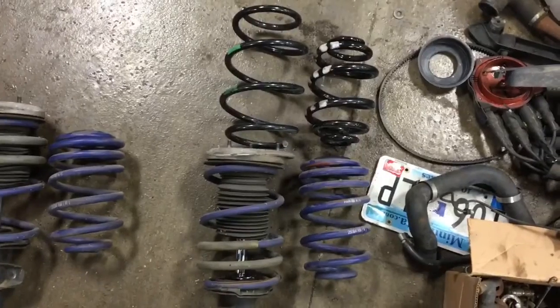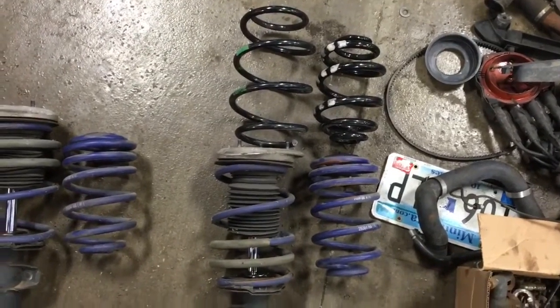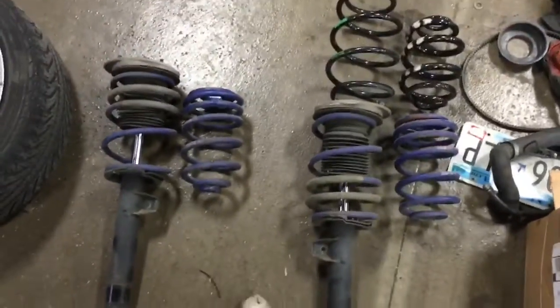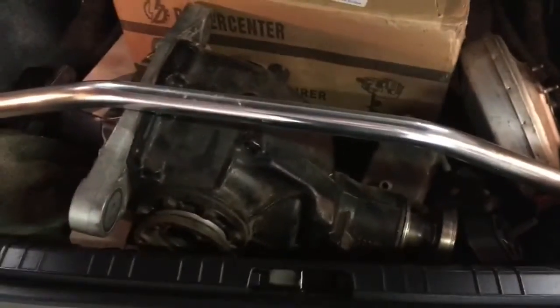And that's what we're working with. Pretty heavy duty springs on the convertible. A lot of junk in the trunk. Although literally right now, actually, I've got a differential. A buddy of mine's coming by to pick it up. Bam.